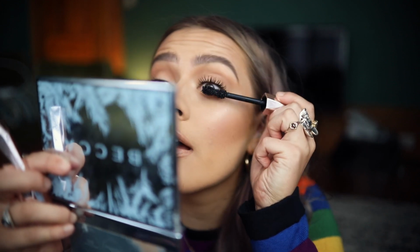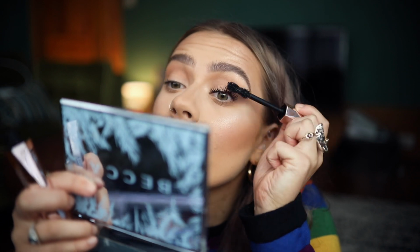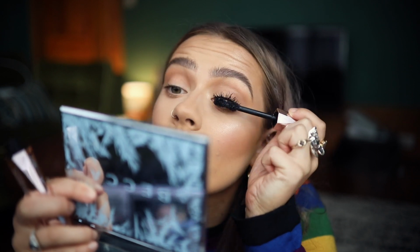I'm gonna go in with the second coat. Oh. ASMR. Was that good? I'm gonna go in with the second coat and see how it layers. That is the second coat. I think this looks really nice. Okay, let's try the other side.